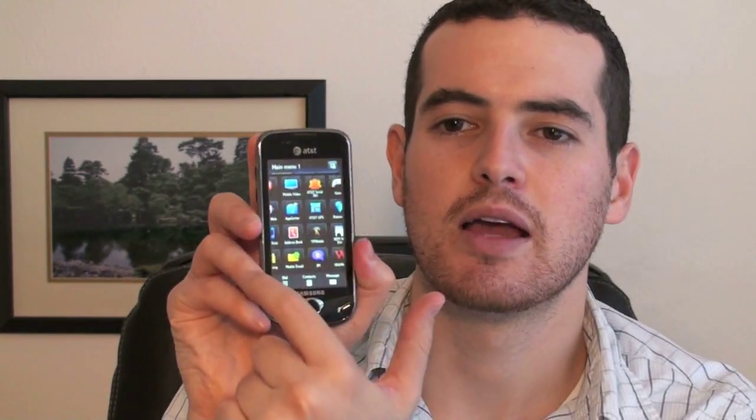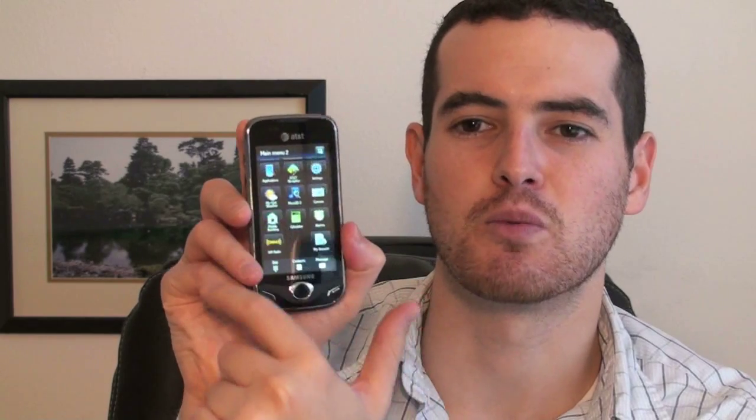I'll show you what that looks like. You've got your dial, your contacts, and your menu. And there's some new features here in the TouchWiz. You can control your menu a little bit more, and you can scroll around. You can see I have to push really hard in order to scroll. Just overall, it is not an enjoyable experience and not a phone that I can recommend to you, unfortunately.